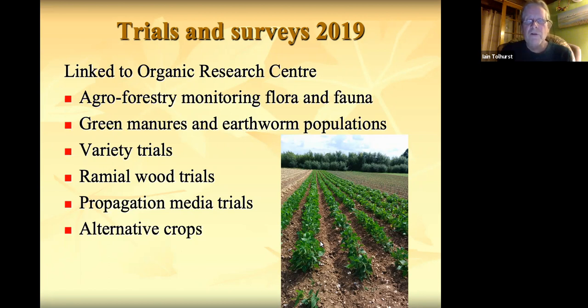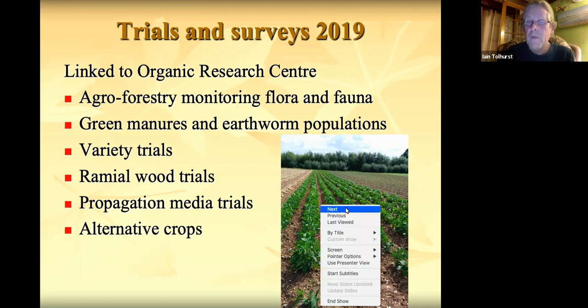We have a lot of trials into different varieties. We're looking at Ramial wood chip, which I'll tell you more about later. Propagation media, we produce our own propagation media. This is for growing transplants, and also looking at alternative cropping. All the pictures, by the way, are taken on the farm.